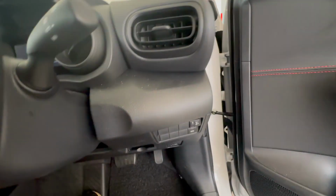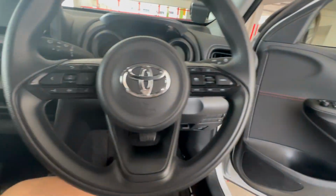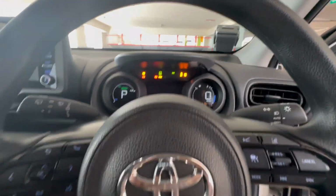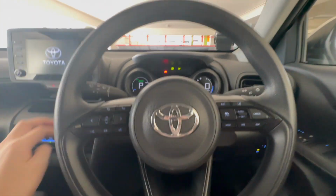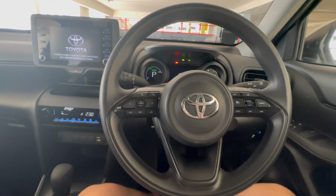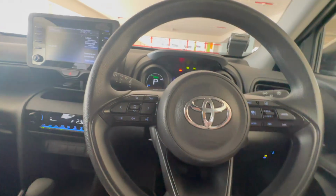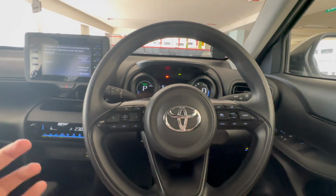So yeah, other than that, let me just show you guys the function of the buttons on the car right now, which I'll have to turn on itself. So foot on the brake itself and turn on the car itself. So basically now the car is technically on now. So yeah, basically when you turn on the car itself, it will basically be on in EV mode itself before the combustion engine will kick in itself.